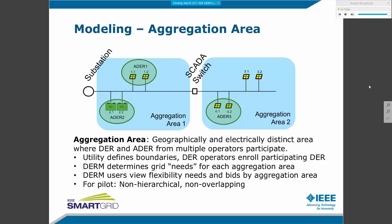The user will also be able to view flexibility needs and bids and resources by area as well. So it's kind of a roll-up. For this pilot, it's non-hierarchical, it's not overlapping. It's just a distinct footprint.